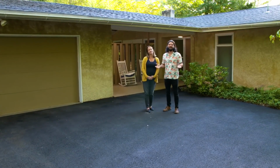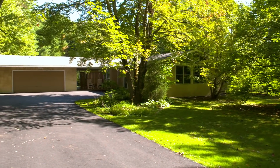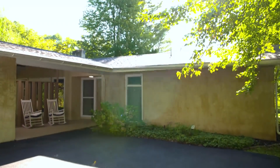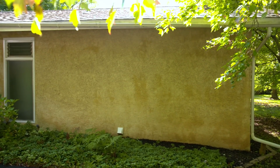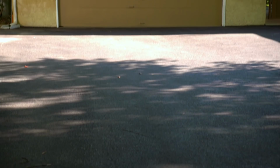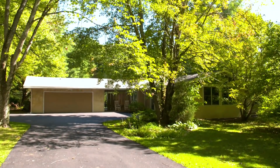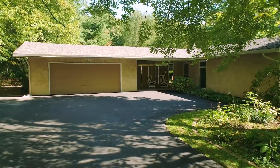Welcome to our 1966 mid-century modern ranch home. When you come up the street, it's got amazing curb appeal, but it's lacking something. The colors and some of the textures are just off. It's a little drab. So a big part of mid-century modern architecture is being part of nature, and this house truly has that. We're super proud of it. We just need it to be less beige.